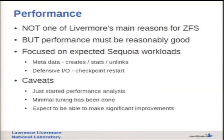I thought it would be good to take a moment to actually look at the current performance of the tree, with a bunch of caveats here. One, we just started performance analysis. So these are some of the first numbers we've actually run in the code to see how it stacks up. Minimal tuning has been done to the ZFS side, and we expect there to be significant performance improvements. So don't consider this done. This is a work in progress.